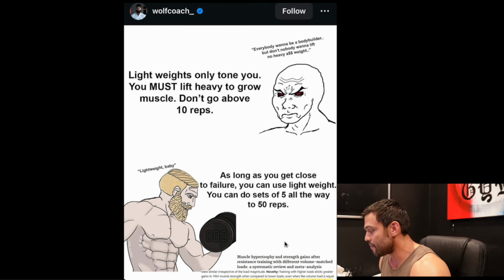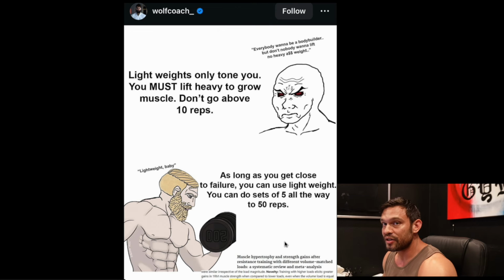I don't see anybody building muscle significantly more than a beginner using 50 reps. I've always been in the camp of 5 to 20. That's really all you need. You can go a little above that, especially if you're on gear. But if you're natural, I really think you should be in that 6 to 10 rep range for the most part.